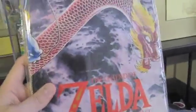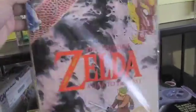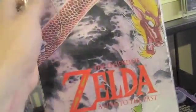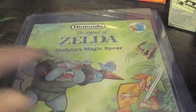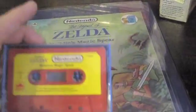Speaking of A Link to the Past, this is the official Nintendo release of A Link to the Past comic book. Really great artwork on that. Just really excited to have that as well. We got the children's book, Moblin's Magic Spear, which is actually a book on tape. That's pretty fun.